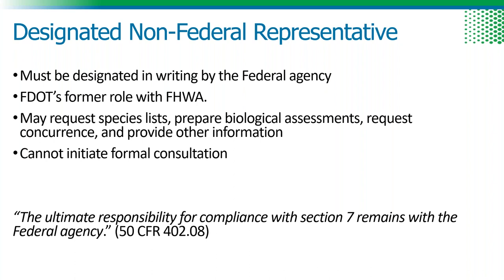But if you do have a non-federal representative designated, it doesn't let the real federal agency, the action agency, off the hook. The real action agency is still ultimately responsible for any compliance required by the Section 7 consultation. But now FDOT has a different situation, because at the end of 2016, FDOT was given what's called NEPA assignment authority by Federal Highways. And in terms of the ESA, that means that FDOT can now essentially act as if they are a federal action agency, and they can request and participate in both informal and formal consultations. So in terms of ESA, it's just a matter of they can do formal consultations now.